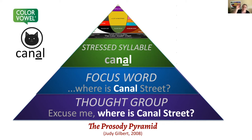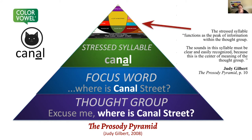Black Cat Canal. Gilbert explains that the stressed syllable functions as the peak of information within the thought group, and that the sounds in the syllable must be clear and easily recognized because this is the center of meaning of the thought group. With that idea in mind, we use the color vowel chart to make sure that students know what it means to be clear in those sounds.